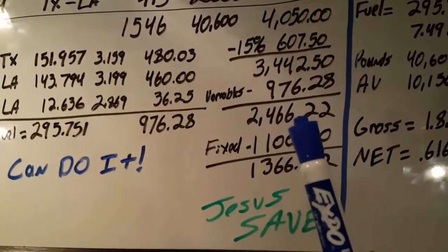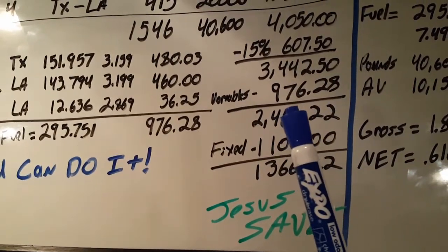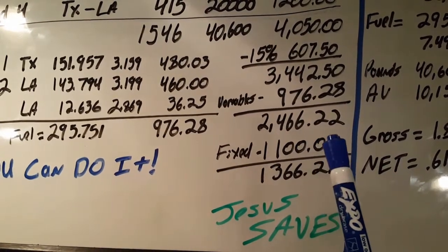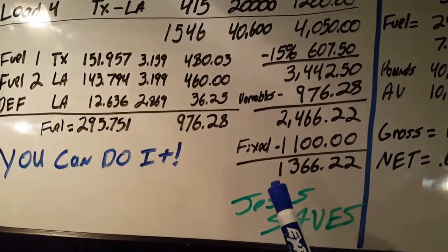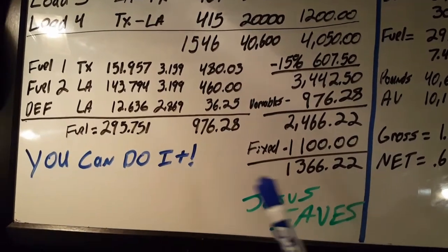So we subtract our variable cost from our $3,442.50, and that brings us to $2,466.22. Then we subtract our fixed cost of $1,100, and that leaves us with a total of $1,366.22. Now let's break it down.